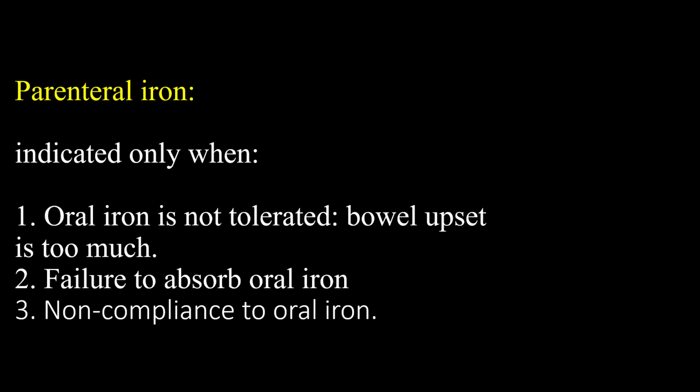And non-compliance to oral iron. What is this non-compliance? When the patient is not able to take this oral iron, or when the patient is refusing to take this oral iron, then we will call it non-compliant.